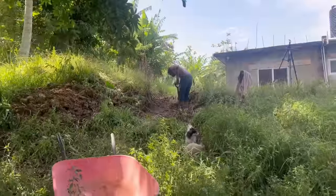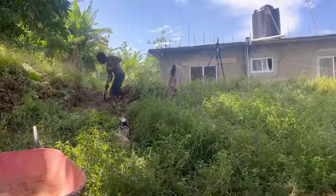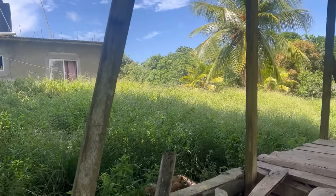Hill. Need a tractor to take off all of this hill. ASAP.